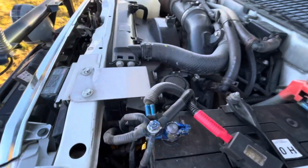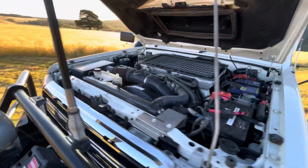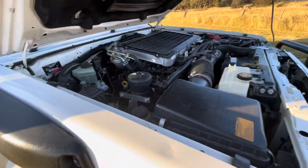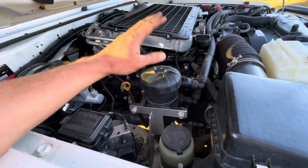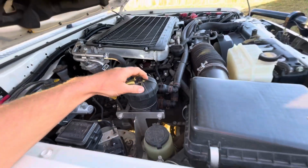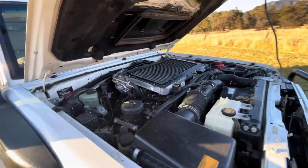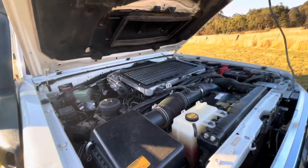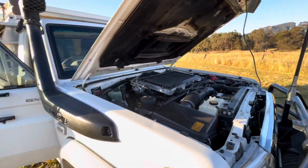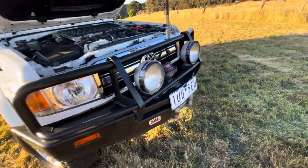Down the bottom here, that's the Direction Plus secondary fuel filter. And there's the Direction Plus ProVent 200. I think it's made by Mann and Hummel. And that's just great for stopping some of those blow-by exhaust gases recirculating through the system. Keeps the engine running real nice. Yeah, big ARB bull bar.